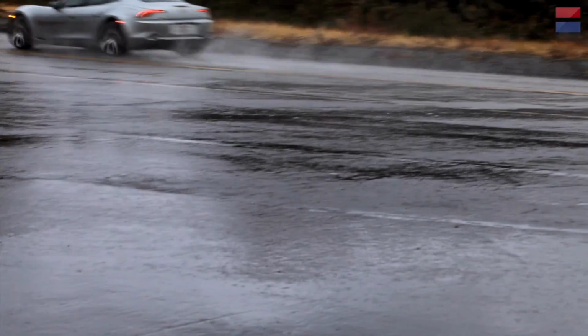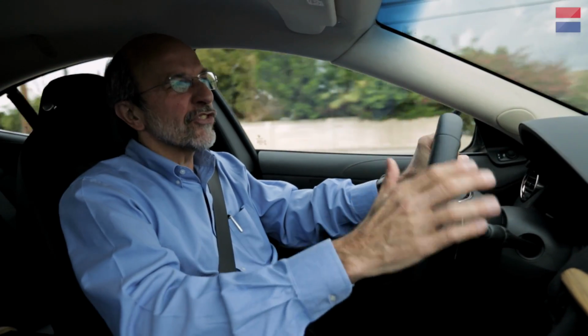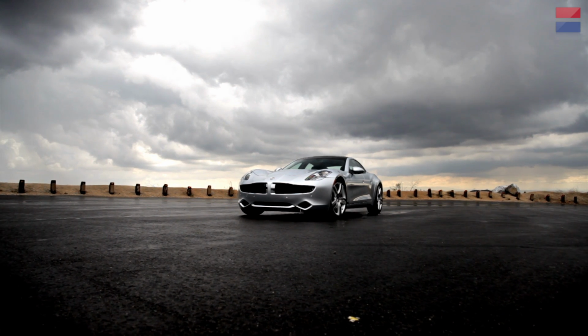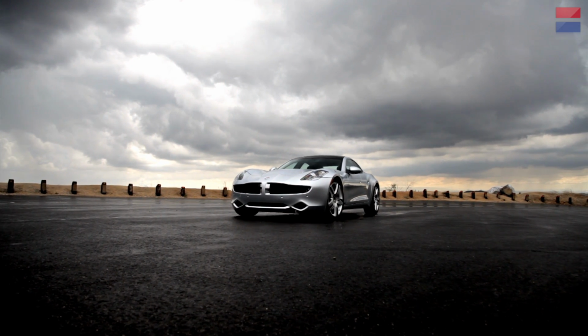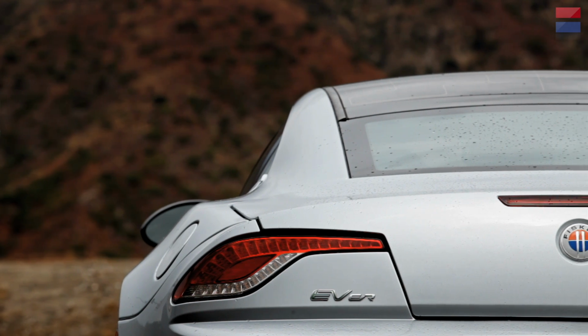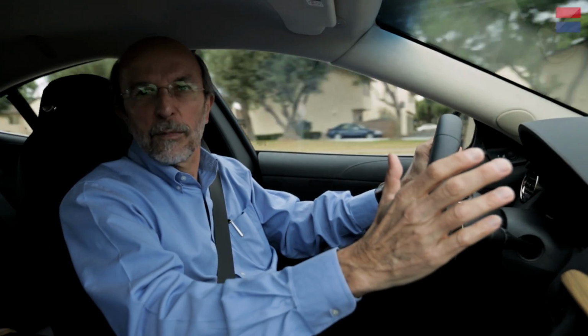I've now spent 3 days in the Karma, covered 266 miles, and I can say it's the perfect Hollywood car. It has high style, it has lofty environmental aspirations, and it reeks of luxury. The high style is amazing. I mean, this car stands out in traffic like a supermodel does at a Walmart.